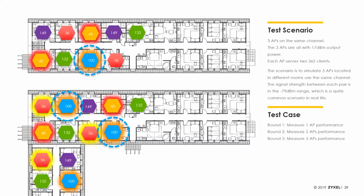So I want to give you a real world example. This is a real test that we did. I believe it was a hotel that they tested this in. It's a 2-story hotel, story 1, story 2. We've got a bunch of our NWA1302s, basically roughly the same as our current WAC500H, but with smart antenna.